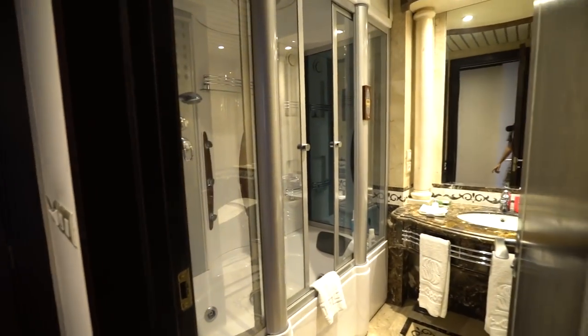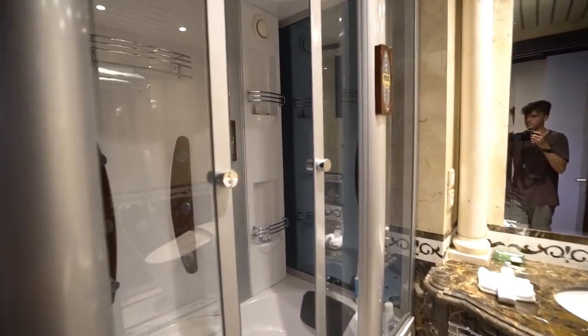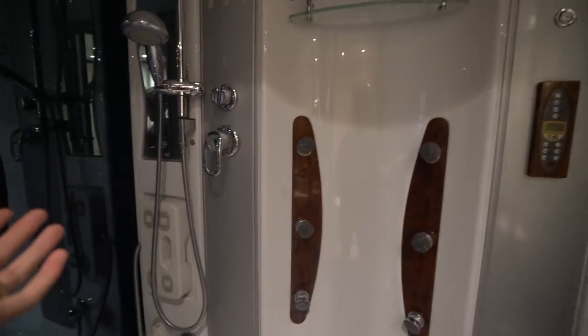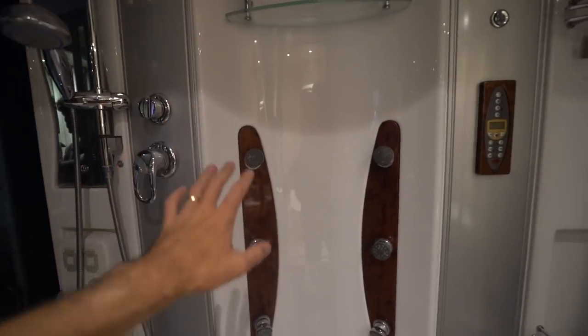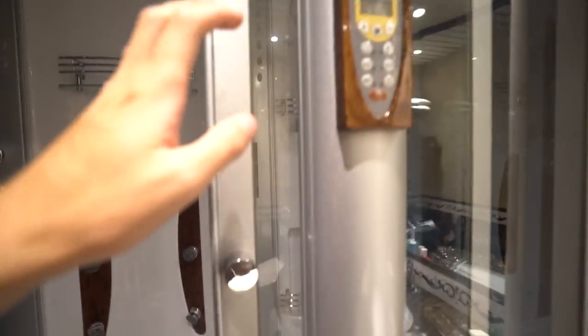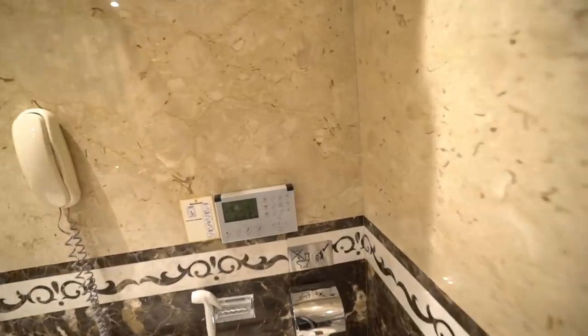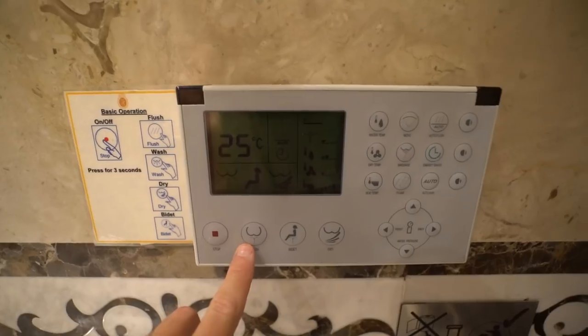And then we just have the bathroom from the future. We open up the shower, and I don't even know what's going on here. This is something straight out of Star Trek. There's a spa bath there. There's jets here. I still haven't worked it out. There's a remote here that's going to do something. And it looks like there's an Egyptian style bidet here. I haven't worked that one out yet either.